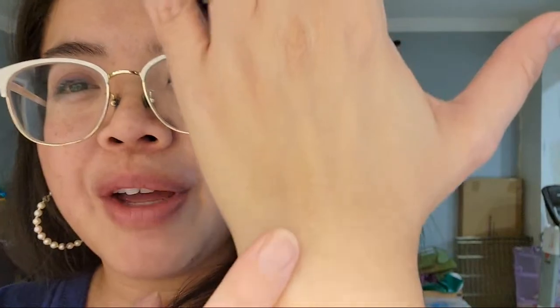I mean, I can still feel a little bit of the product on my fingers, but I do expect that with a sunscreen usually. So I'm excited to try this with makeup on top to see how makeup will lie on top of it. But it absorbed quite quickly. There's no white cast at all, and it is SPF 50, so this might be a really great product to have on hand as well.